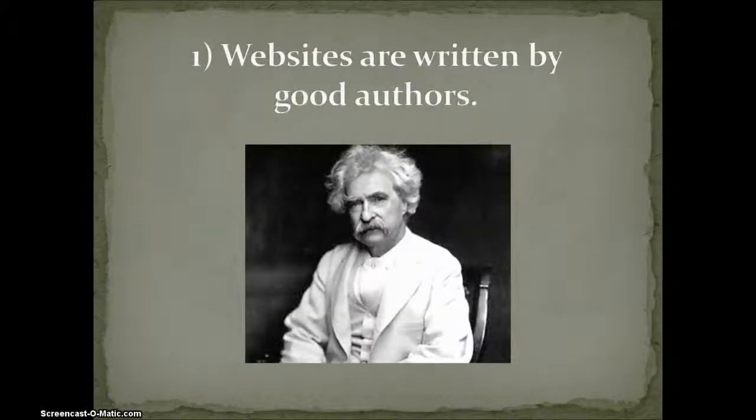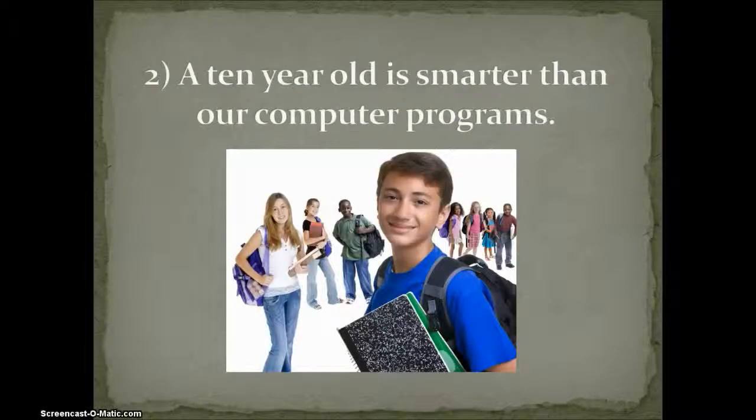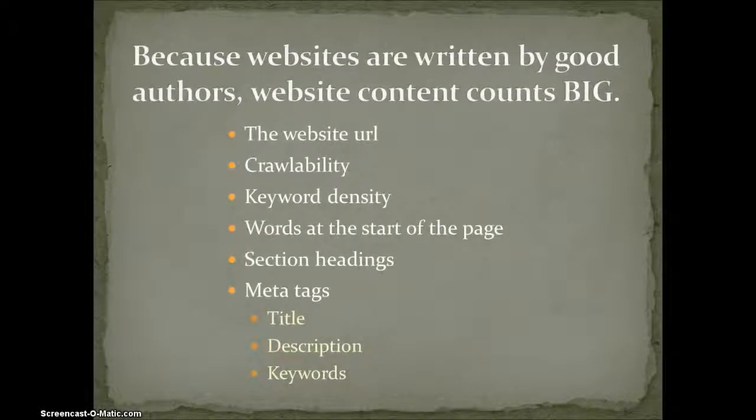So the first belief that search engines have about websites is that all websites are written by good authors. The second belief is that a 10-year-old is smarter than their computer programmers. By and large, computer coders, Google employees in particular, are geniuses, but they still believe that a 10-year-old is smarter than the best program they can write. We'll talk about what that means for your website in a second.